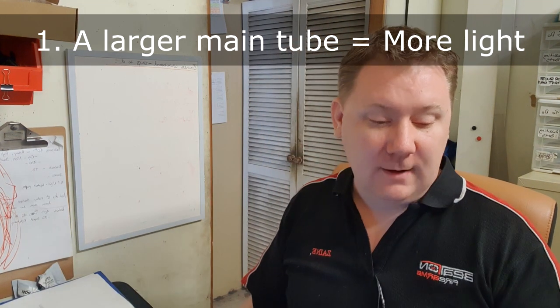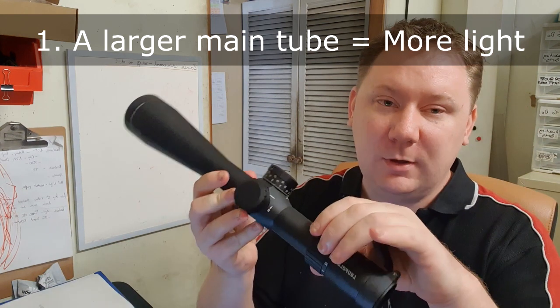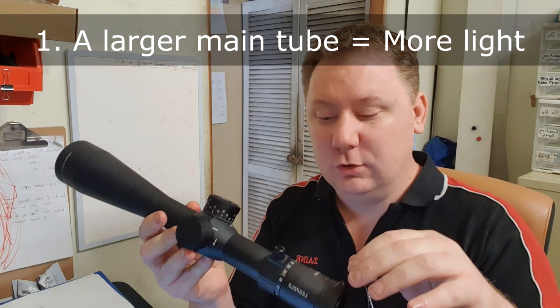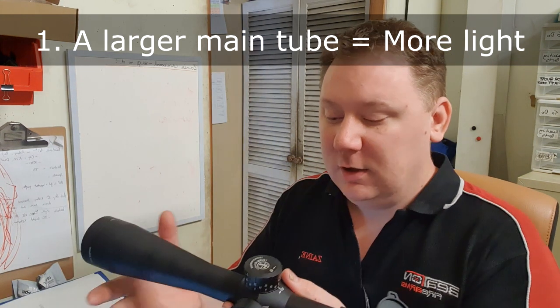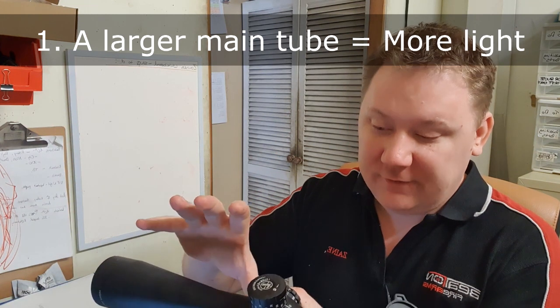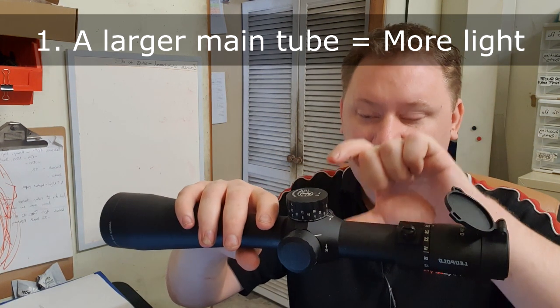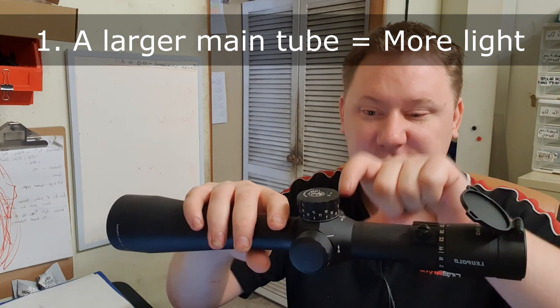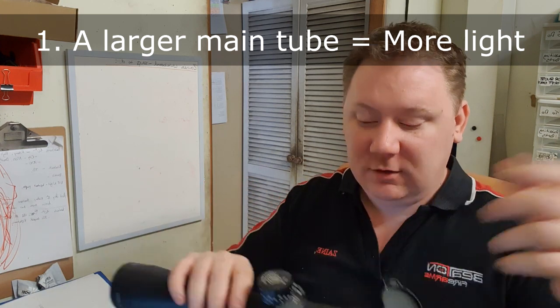With the 35mm main tube, so this is the 7-35, as you go up in magnification, you actually lose elevation adjustment as well, which is important. If you want to build a long range scope, you're going to need a lot of elevation adjustment to shoot far. To get more elevation adjustment, to be able to move the erector system, the adjustment system around inside the tube, the bigger the tube, the more adjustment you've got, the further you can shoot.